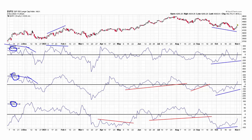We have the same divergences forming. The S&P 500 made a lower low, but the 10-day, 20-day, and 50-day moving averages of the NYSE advancing volume versus declining volume were putting in higher lows. So the situation was bad, but it was less bad. It was starting to get better, starting to turn the corner. And that's partially why we've gotten a nice bounce this week.